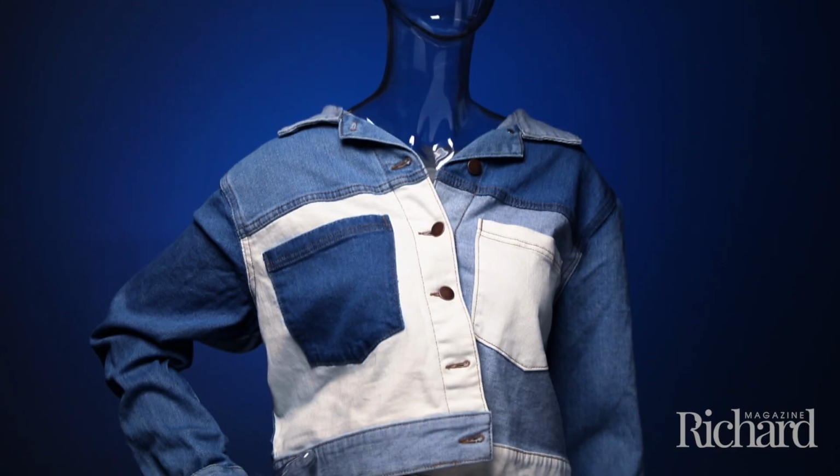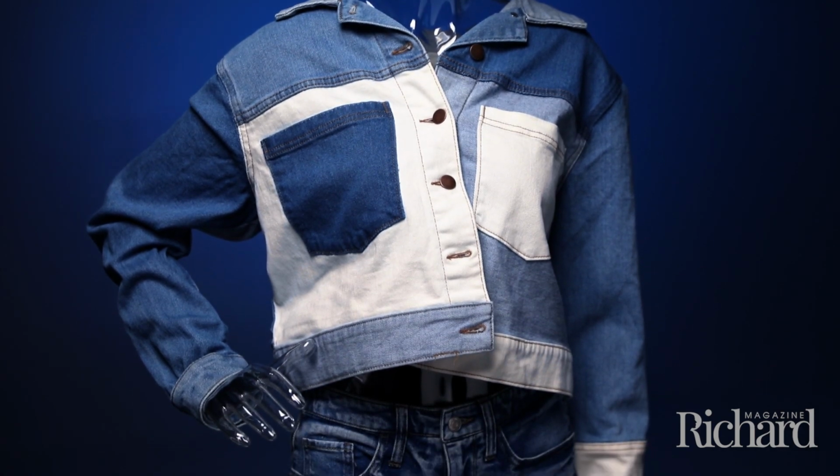I picked up these skinny jeans for $28, which is honestly a steal. Denim on denim is a modern classic no matter what decade you're talking about. The trick to pulling it off is by mixing washes and textures.